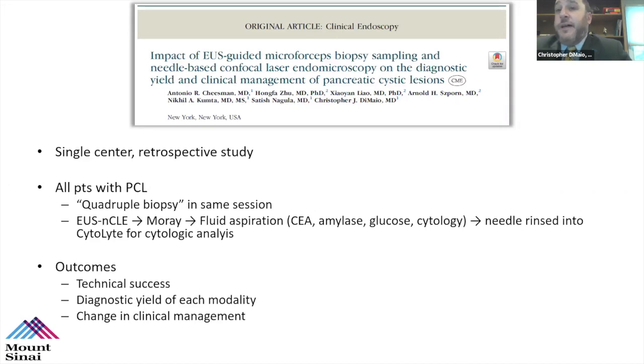a pathologic diagnosis. We recently published a study looking at, well, what is the impact of that? What is the impact of performing microforceps biopsy or performing needle-based confocal laser endomicroscopy on the clinical management of these patients? It's great that we get these new diagnoses, but what is the real clinical impact? So this was a single center study from our institution, retrospective, and we looked at all patients with a pancreatic cystic lesion who underwent what we call the quadruple biopsy.